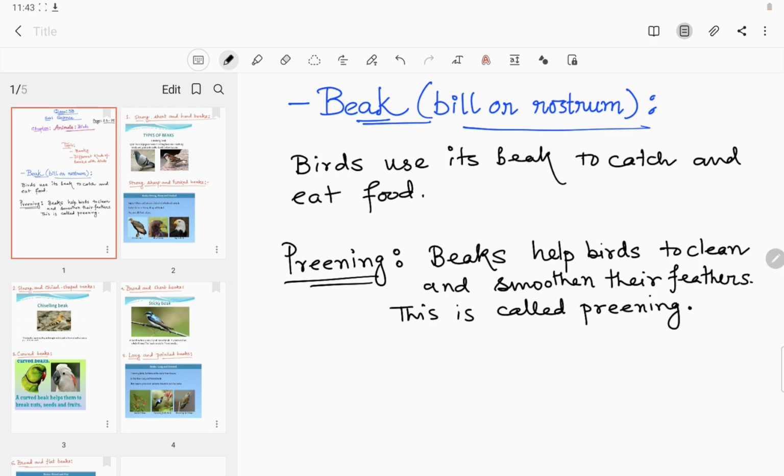All birds don't eat the same kind of food. For example, some birds, such as sparrow and pigeon, eat grains, fruit, seeds, etc. And the vulture, crow, and eagle eat flesh, insects, etc. Therefore they have different kinds of beaks to suit the type of food they eat. Clear? Now we are going to discuss different kinds of beaks.